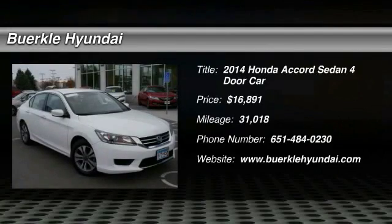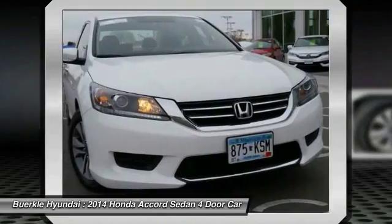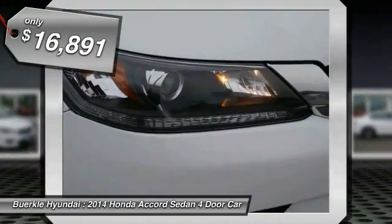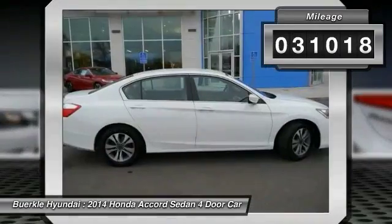2014 Accord. Ingeniously simple, yet overflowing with luxury and technological creativity. All that and more in the Accord, and is priced below $20,000. This vehicle has less than 35,000 miles.